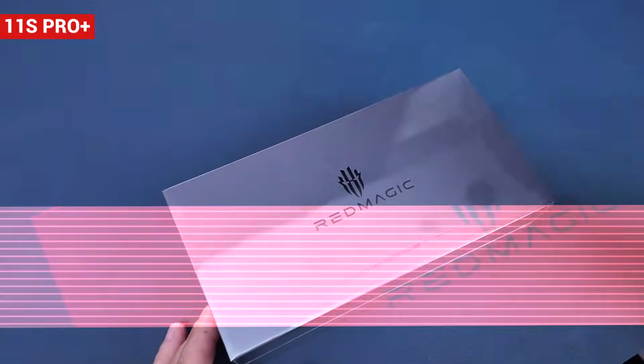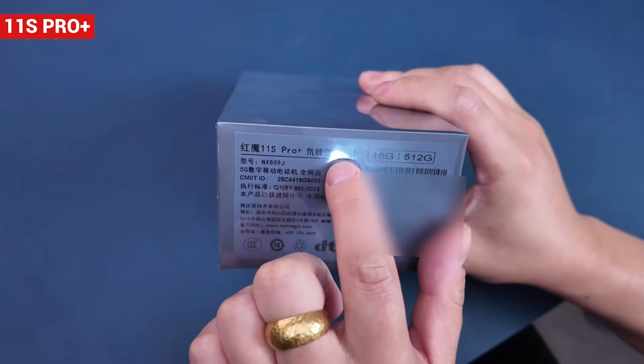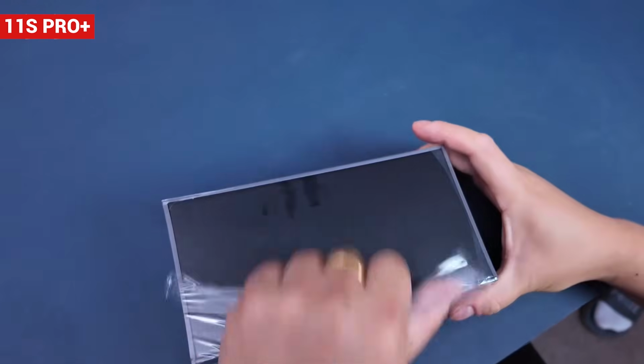Push and pull. Red Magic, pretty much the last true gaming phone brand still standing, is back again with a brand new release, the Red Magic 11S Pro Plus in this sleek, transparent black colorway.